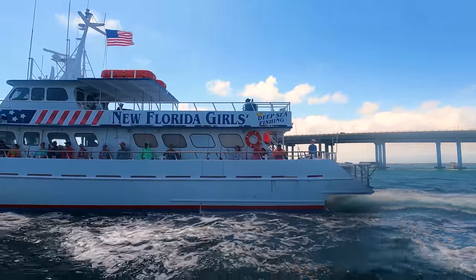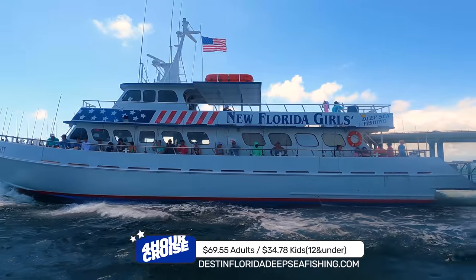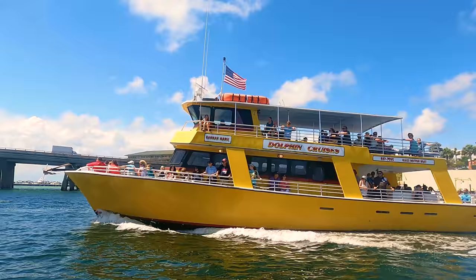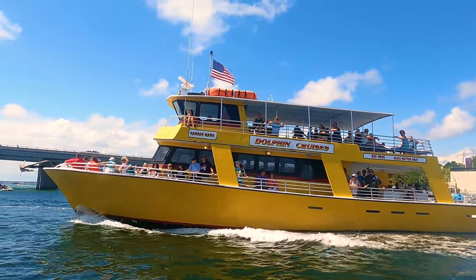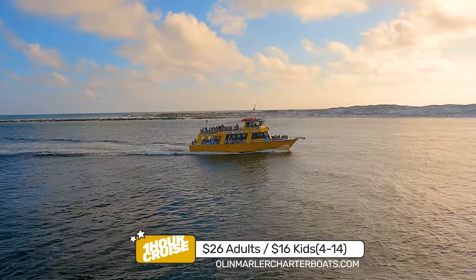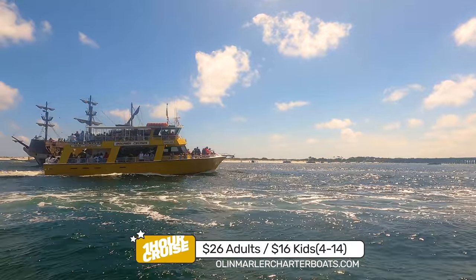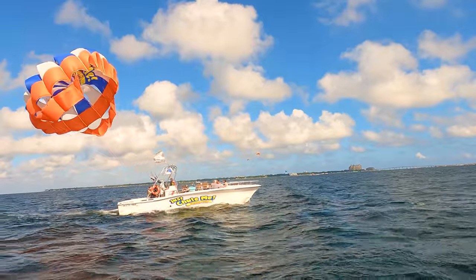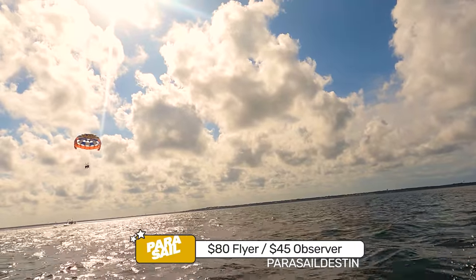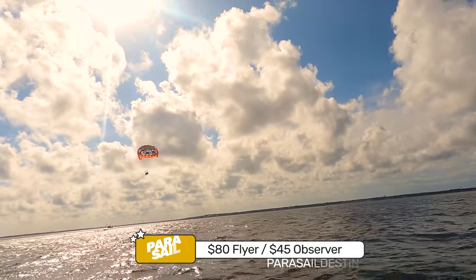A fishing charter on the new Florida Girls American Spirit. A 4-hour cruise is $69 for adults, $34 for children. Olin Marler has a 1-hour dolphin cruise on the Hannah Marie, $26 for adults, $16 for kids. They also have 4 to 12 hour fishing charters. Try some parasailing with Just Shoot Me Parasail. It's $80 per flyer or $45 per observer.